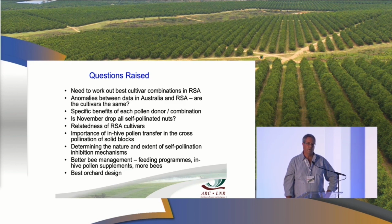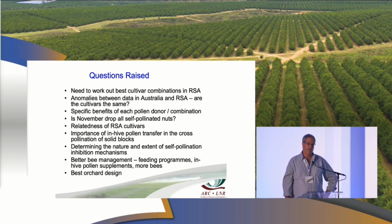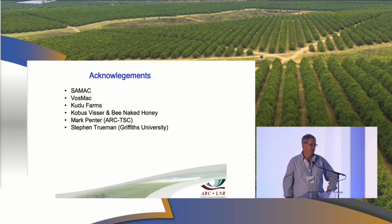We need to work out what the relatedness of all the South African cultivars are. There's a lot of potential in hive pollen transfer. We need to confirm how important it is, and then we have to see how we can enhance it. And we need to determine, as I said, the mechanisms of self-pollination, inhibition mechanisms, etc. And at the end of the day, we end up with best orchard design.